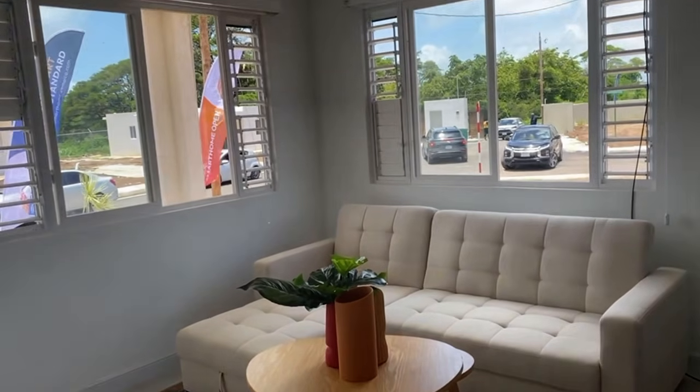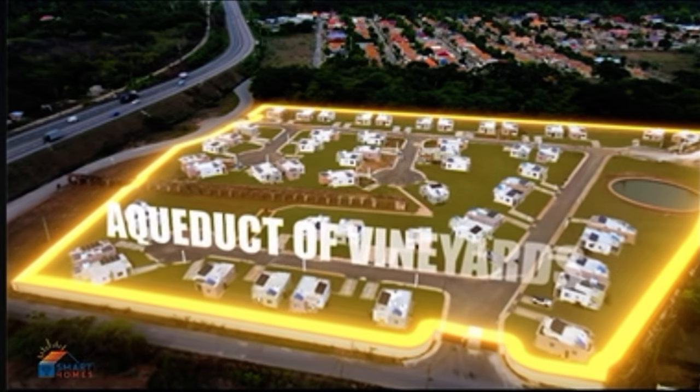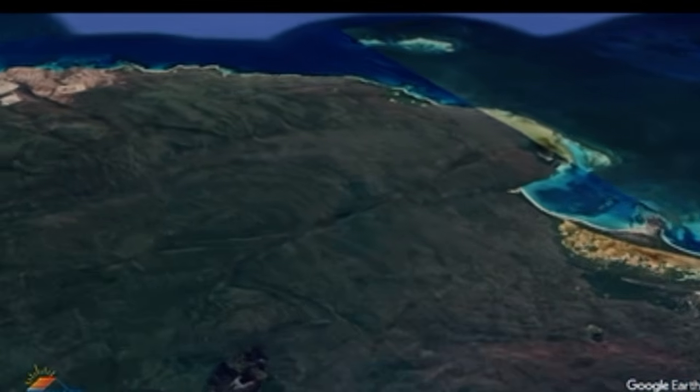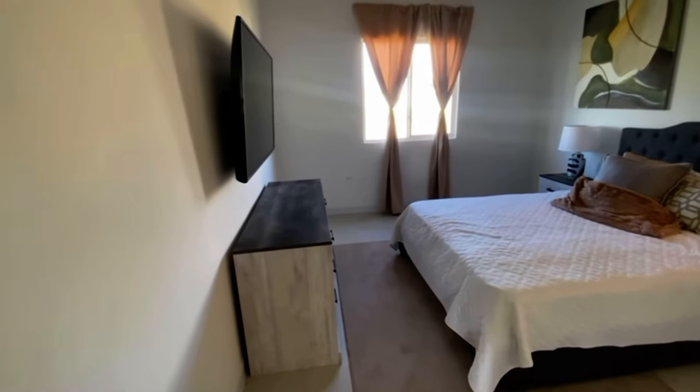Smarthomes Jamaica has done it again. After completely selling out all their units at the Aqueduct of Vineyards, they're now bringing smart living to the Sunshine City. Introducing the Tessera, the newest gated smart home community in St. Catherine.